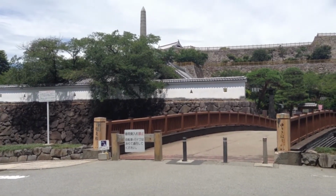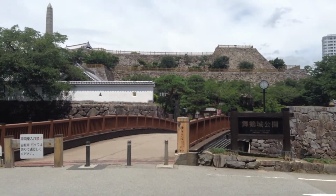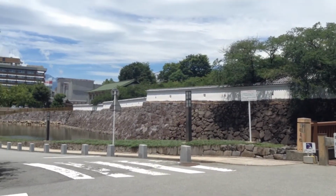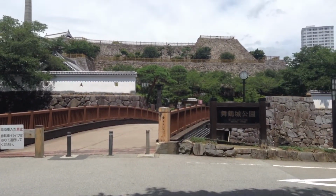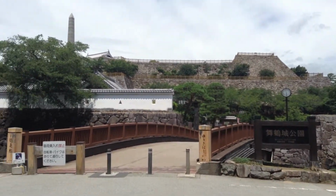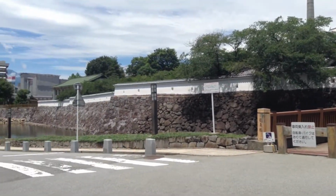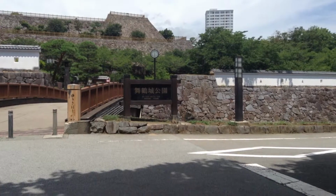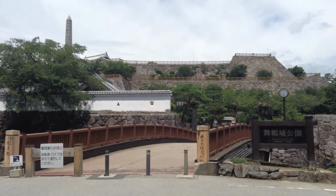Originally, the center of Kofu was the shrine up north, but when the Tokugawa shogunate happened, they moved the center of town from that shrine down to here, and this became the center of town. So yeah, during the Meiji period it was used as a park, and then around 1990s they decided to restore most of the castle and create the historic Maizuru Park. So yeah, shall we take a look, go up and see what's inside?